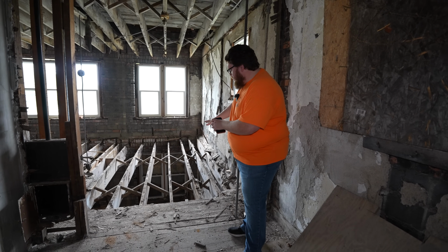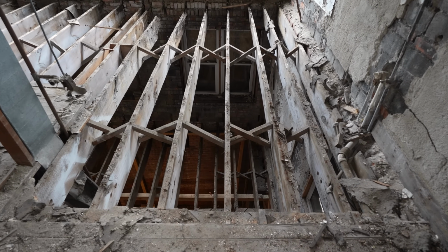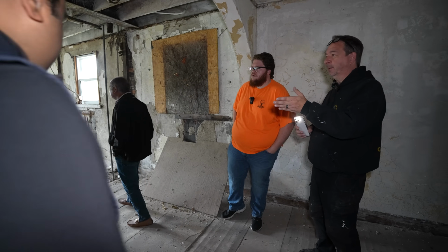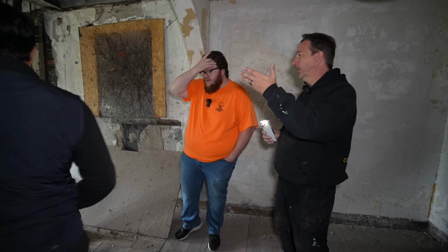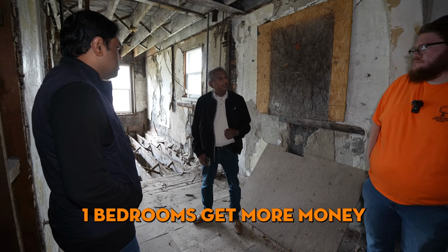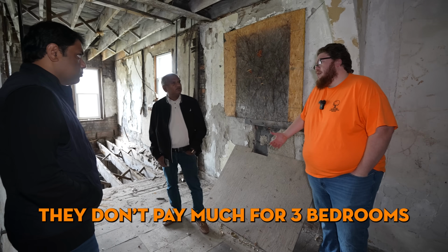So right now it's a big open thing, and if you look down here, you can see from the second floor straight to the basement. You've got to think, it's better to have a bunch of 1 or 2 bedrooms than one big 3-bedroom, because I think you can only go so high on the rent. Better to keep 1 bedrooms. 1 bedrooms get more money, especially with Section 8. They don't pay much for 3 bedrooms.